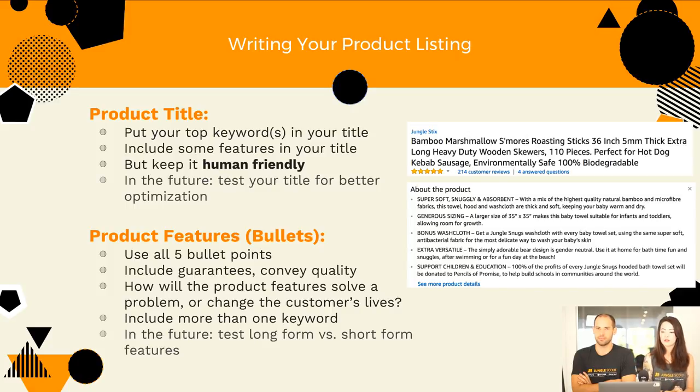In your product features, so these are the bullet points, you can see an example to the right there as well. That's for the Jungle Snugs, I believe. Yep. So the main thing here is to use all 5 bullet points. You get 5 fields in the back end of Seller Central. Use them all. Although they're called product features, that's what Amazon calls this section, you should really think about it as product benefits, because what you need to convey in those fields are the benefits of this product to the customer. So although you may include a few features as well, always lead with the benefits first, because that's what's going to ultimately help you make sales.